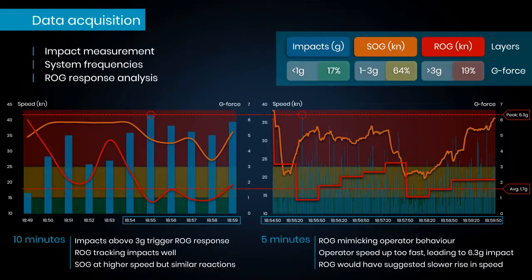This shows the reports or graphs from our system. The difference between these two graphs is the resolution. On the left side, we use that for looking at the trip overall. This shows the 10 minutes part of a trip. The blue columns there are the peaks or the acceleration. And the red line is the ROG. That is the speed limit that we calculate, which gives us the maximum speed based on the sea condition or sea states. And the brown line shows the speed over ground, SOG.